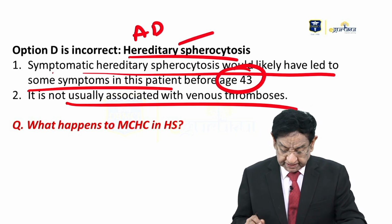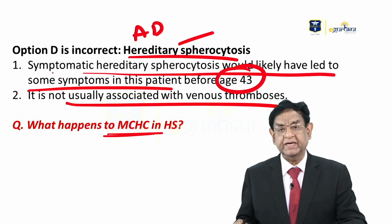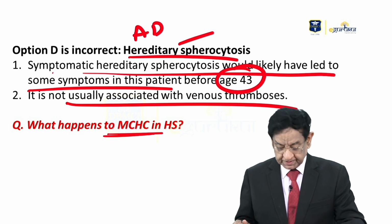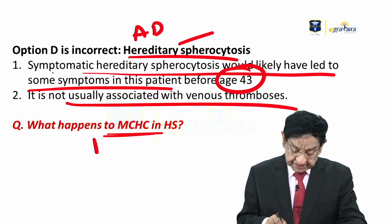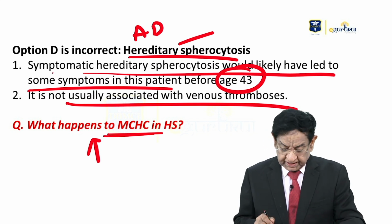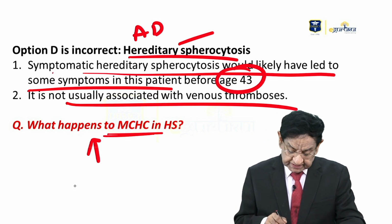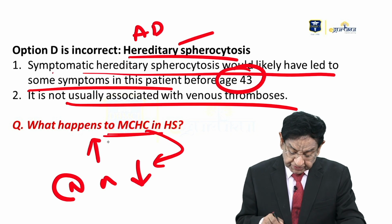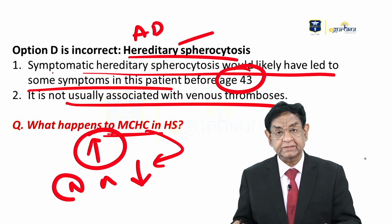In hereditary spherocytosis, what happens to MCHC? Write down the answer. In this, MCHC is increased. Normally, in no other condition does MCHC increase. It will be normal or decreased. But in hereditary spherocytosis, it is increased.